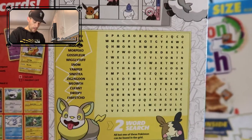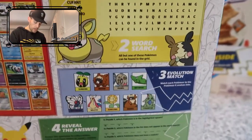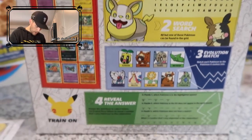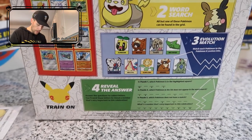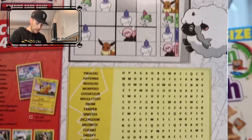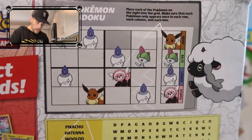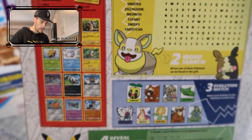We got our Yamper word search, our Yamper and Morpeko word search. We have the three evolution match. We also have a reveal the answer and a 25th anniversary logo. And at the very top, we have the Pokemon Sudoku. And yeah, you just gotta match it. Just a fun little game to play while you're eating your cereal.